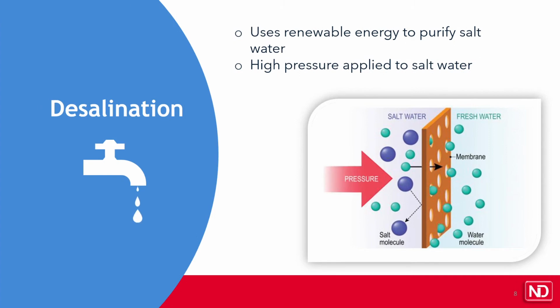Desalination Plant. The desalination plant on board the MUP will provide fresh potable water using renewable energy. The system pressurizes salt water from the sea through a filter to remove the salt.